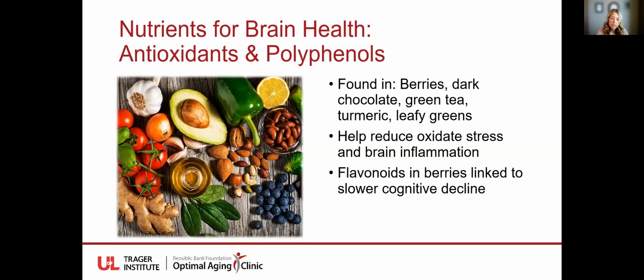These different nutrients are found in different colors of fruits and vegetables. So when we say to eat the rainbow, it's not just because it looks pretty. It's to load up on those different brain protective compounds that help our minds stay sharp. And different ones are found in different colors.